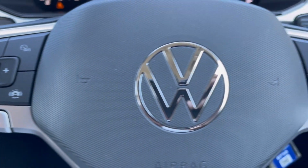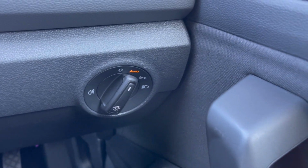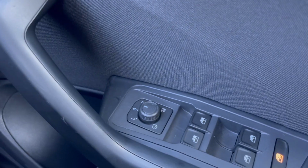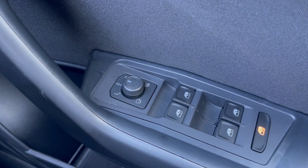Making our way inside the vehicle, you'll notice the multifunction steering wheel does have a nice leather grip, offering that comfortable drive, and we have our automatic headlights there, ensuring that you always know the correct times. Alongside the window controls on the driver's door handle, all easily accessible on the right hand side there.